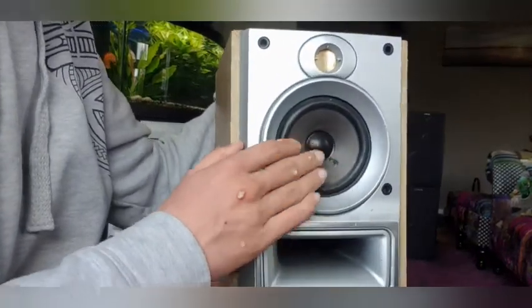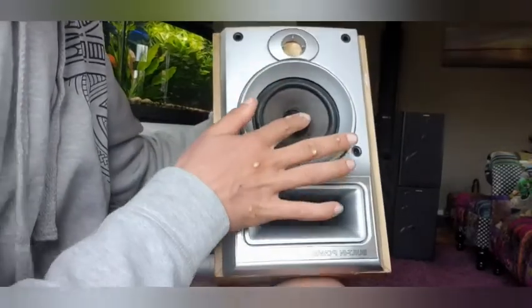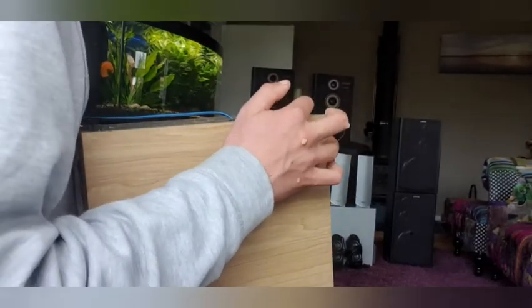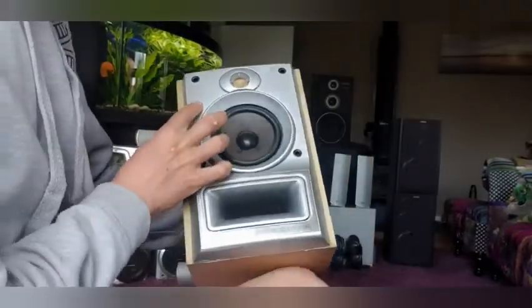Right, and we got a little mid-range type speaker. These ones are the SX-M55s. Front speaker, high frequency, 6 ohms. Speaker, low frequency impedance, 6 ohms. So they're basically both 6 ohms. Made in Tokyo, Japan. These are pretty much Japanese speakers then.